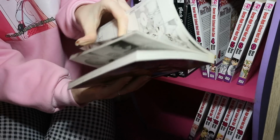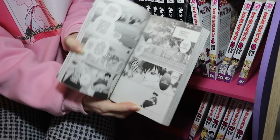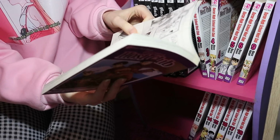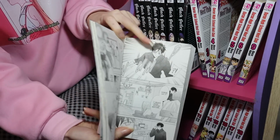Oh, who is that? He looks so ill. Oh, it's Kyoya because he is me, waking up on a morning. Just to know. This is me. That's how I wake up every day.